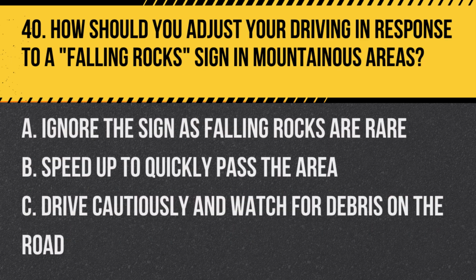Question 40. How should you adjust your driving in response to a falling rocks sign in mountainous areas? A. Ignore the sign as falling rocks are rare. B. Speed up to quickly pass the area. C. Drive cautiously and watch for debris on the road.